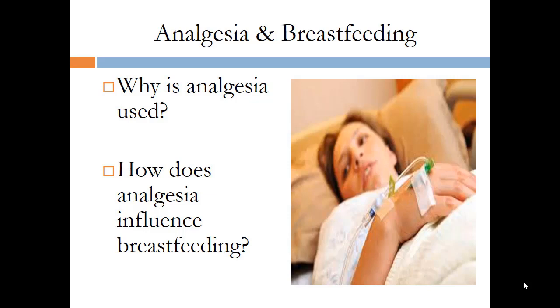That's right, it actually impacts the newborn's sucking reflexes. So it can make them kind of dorked out. If you've ever had analgesia, it makes you groggy and tired. It does the same thing to the baby, and groggy, tired babies don't have their natural reflex intact, and so they can be really tired, and tired makes it much more difficult to breastfeed.